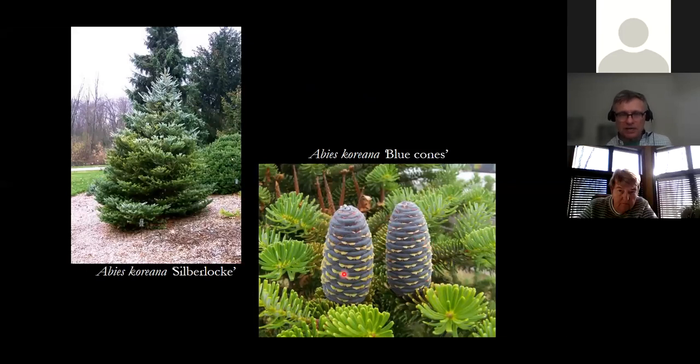One is blue cones. We talked about firs having their cones upright. There you see it. And so these will look good through the summer. You'll see the cones like this. And then in the fall, the cones will fall apart. And here's last year's cone stalk. So the cones just kind of disintegrate and the stalks stay on the tree. And then all the scales and seeds sort of fall off.